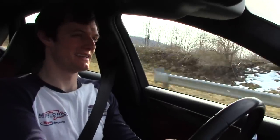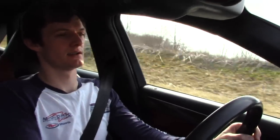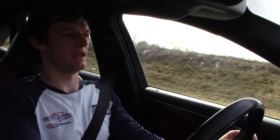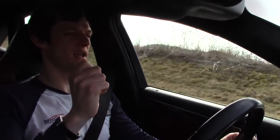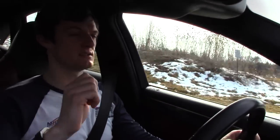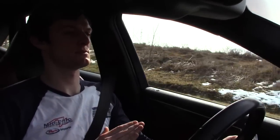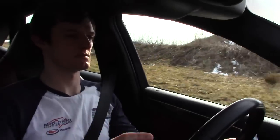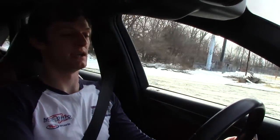But this car is fun to hustle. You got the paddle shifters here, and what I'll say is it's deceivingly quick. A lot of German cars are like that because they're relatively quiet and very refined and very smooth. Especially with this transmission, everything is very smooth, and you get going really quickly in a hurry.